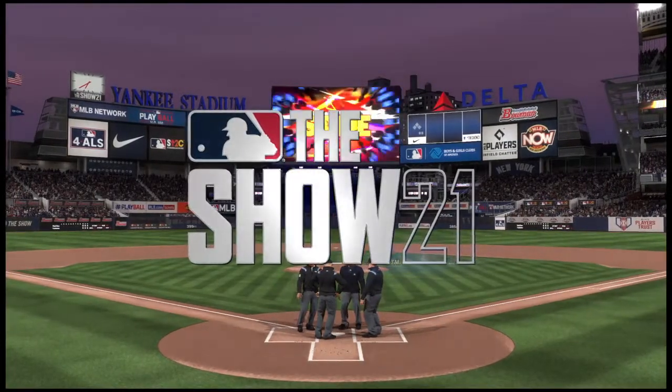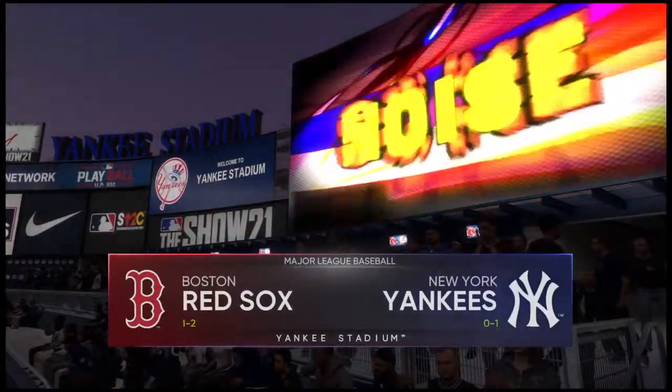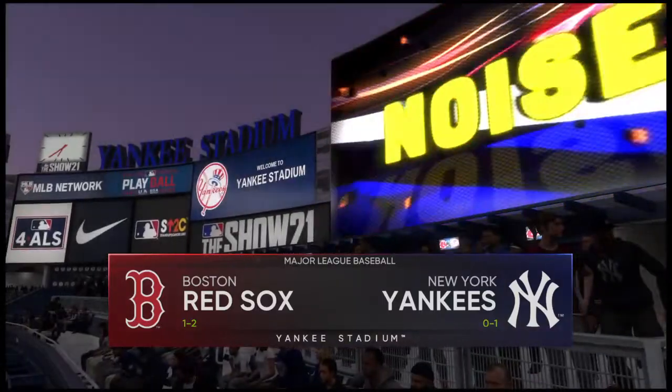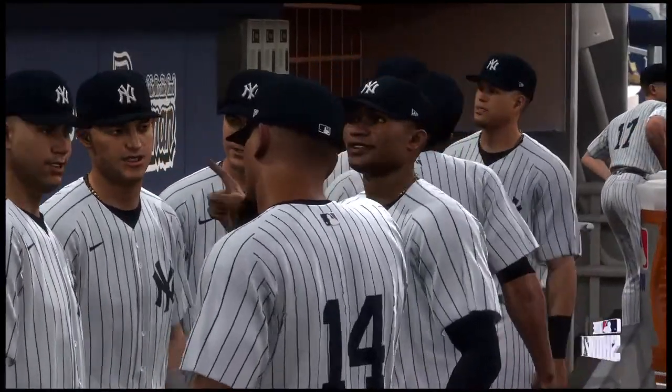161st Street here in the Bronx. MLB The Show's got baseball from Yankee Stadium. We've got an AL East contest tonight between the Boston Red Sox and the New York Yankees. Yankees baseball is next.